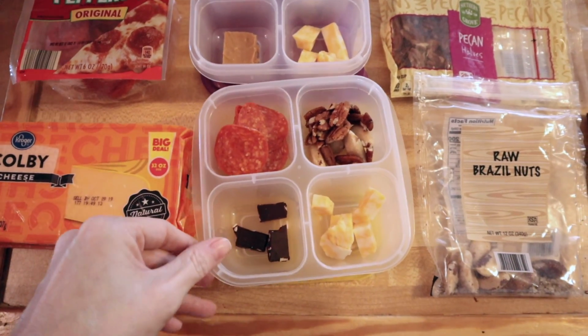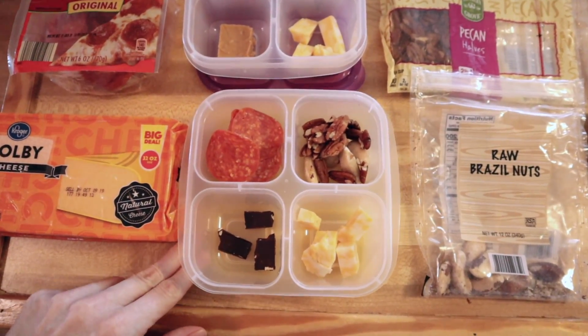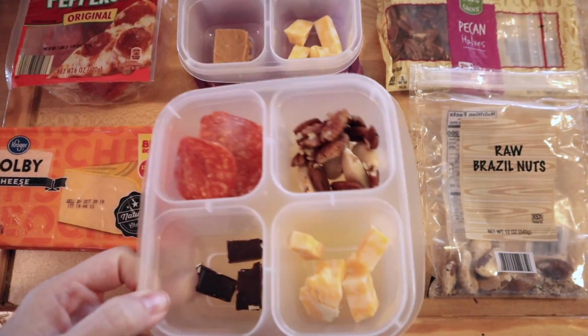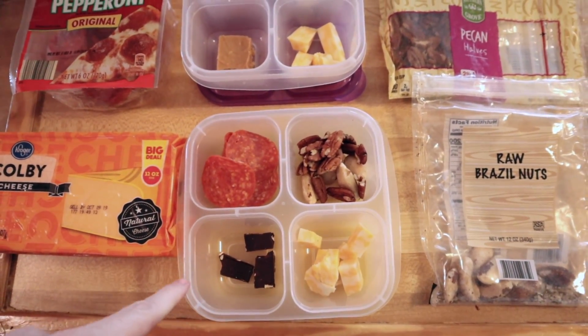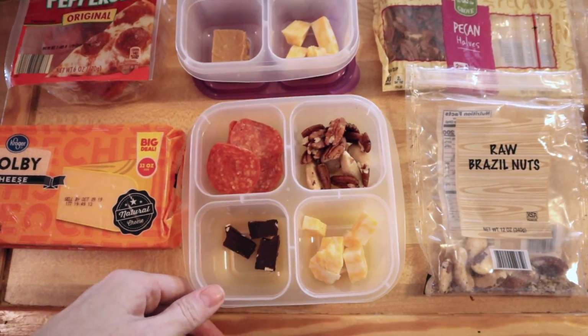So these are little containers that I picked up. You get a set of 4 of these, and I picked these up for the kids for their lunch boxes, but now I use them more for keto than anything else. They are from Amazon, extremely cheap. They are dishwasher safe and durable. I will have those linked below for you.